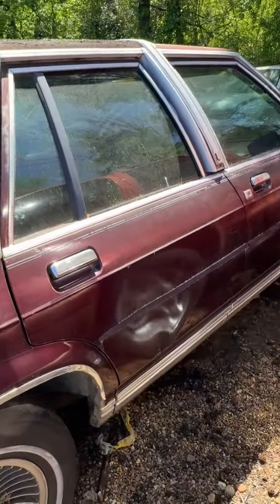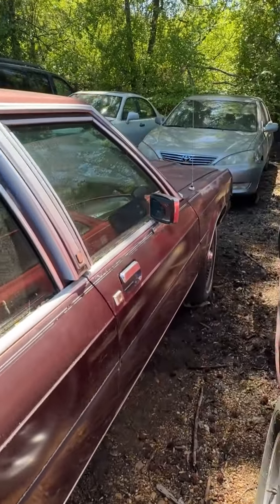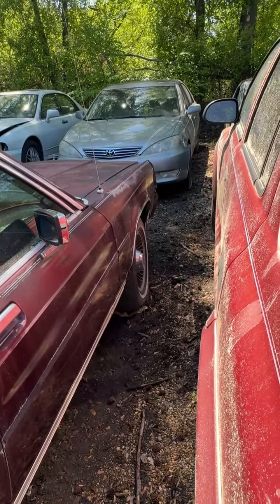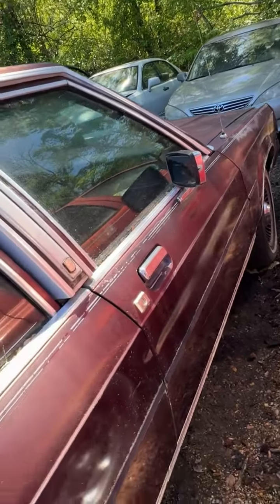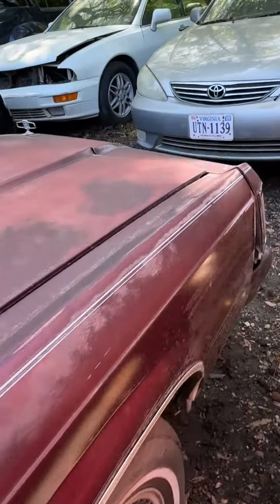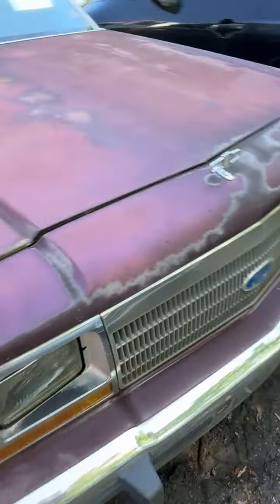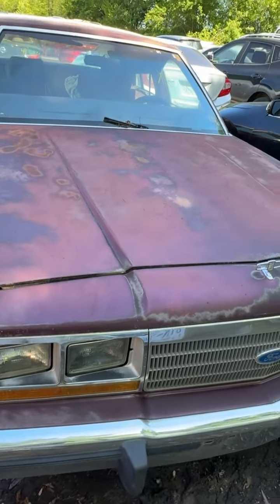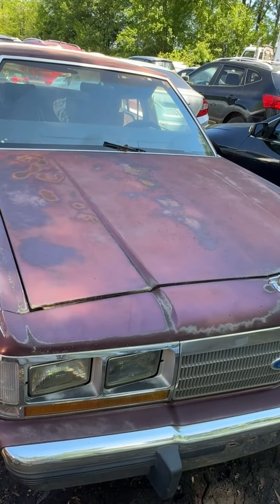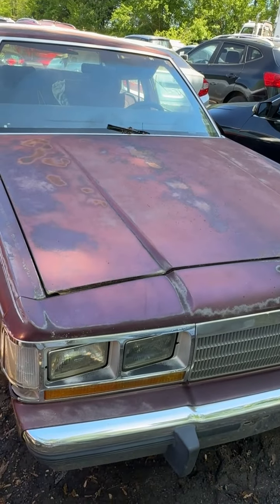Got a little wrinkle right there in the doorway. In the back is, otherwise, as I look down it, damage up there on that front quarter, the very front of it. Go back up there. Didn't see that when I started. That's what I was talking about right in there. Doesn't look like it's major, but that is a look at lot number 47, your 1989 Ford Crown Victoria.